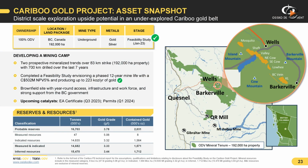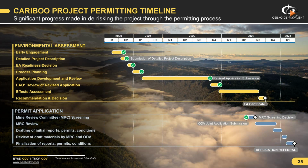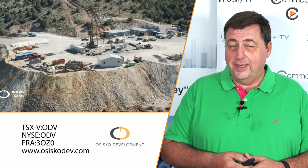The potential Cariboo development is expected to provide a foundation for a future mining district with the development of multiple deposits over several sections totaling approximately 80 kilometers of mineralization. The company anticipates that the environmental assessment will be completed in the third quarter of 2023 and permits issued by the end of the first quarter of 2024, which is consistent with the timeline set out in the process charter. They are moving greatly forward.